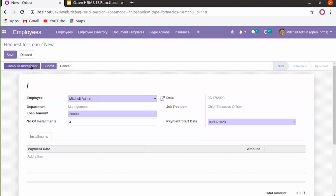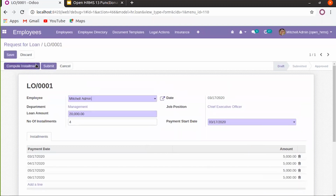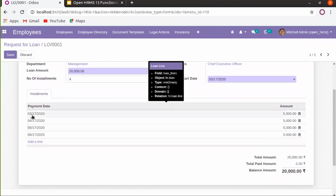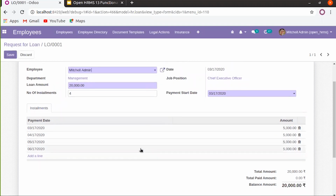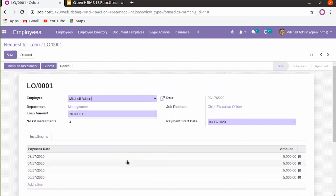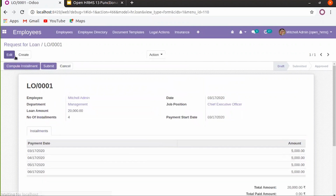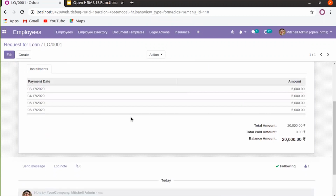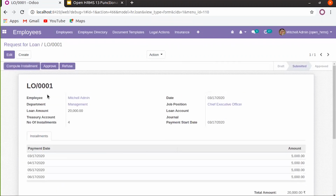So the next process is to compute installments. So installment has been computed. So you can find the details here. Payment date, when the first installment should be collected. That is, you can find all the details here. Then I'm just saving this one and submitting. So once it is submitted, then the next thing is it should be approved or refused.